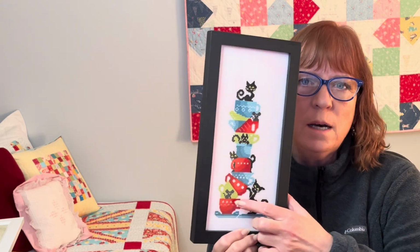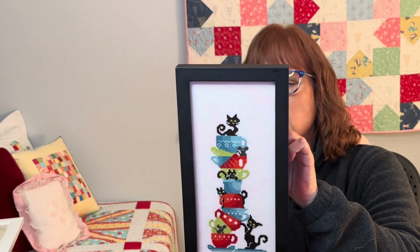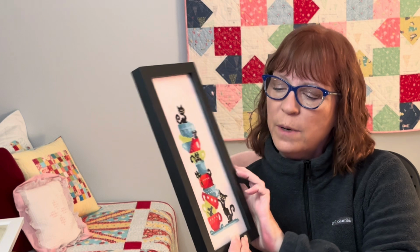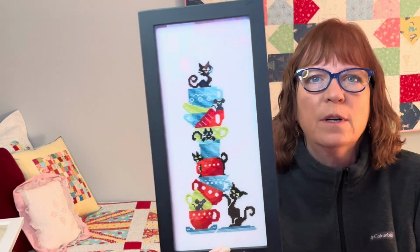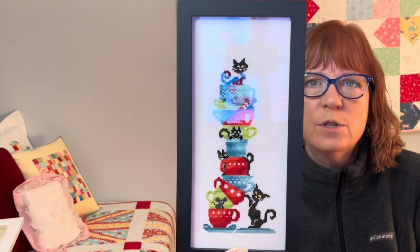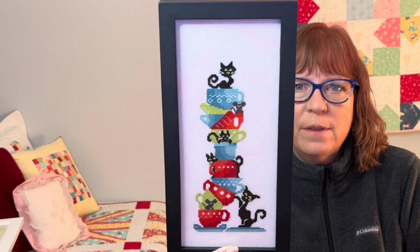I think the red cups were actually pink. I changed, oh yeah, there's my custom DMC, 321, 666. All right, 3801. Oh, okay, so I changed the red and the teal to different colors than what was charted. I wrote down what I used. So if anybody wants to know what colors I used, I do have that written down.